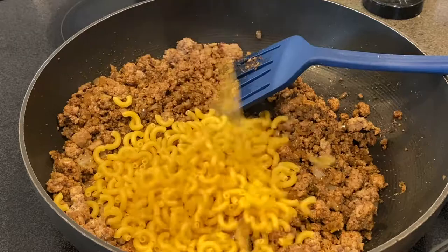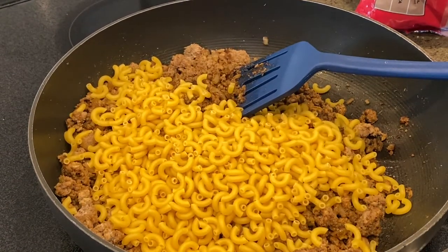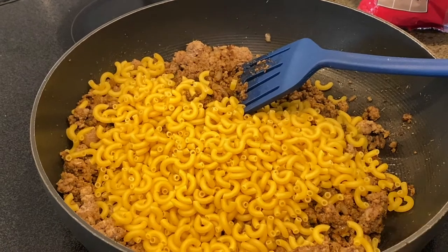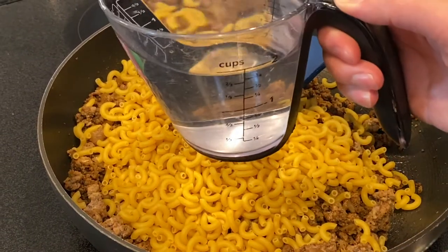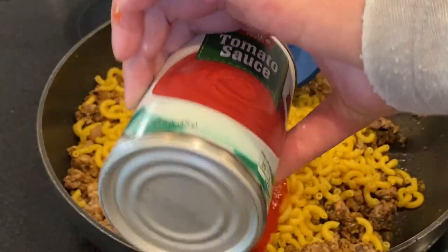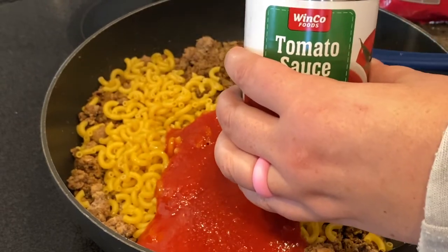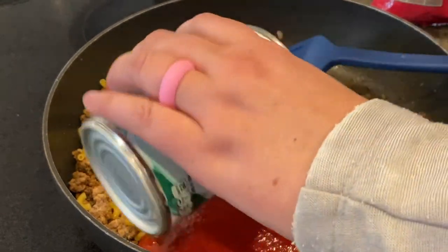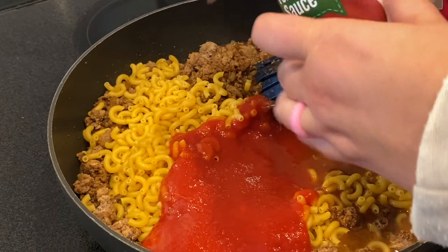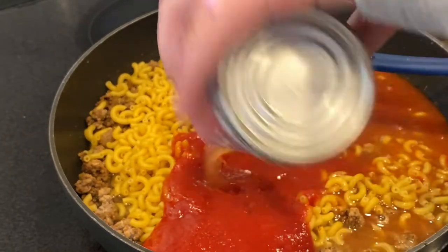And then it's just 2 cups of elbow macaroni, and then a can of tomato sauce, and 2 cups of water. And I normally wait to put the water in until after I put the tomato sauce in, and you'll see me, I stop myself because I pour the water into the tomato can so we can get a little more of that tomato sauce out. So that's what I'm doing right there.